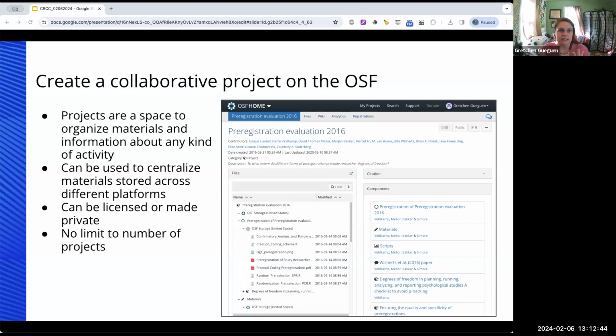And a really nice thing is that if you're working on a cross-institutional project, you can add as many contributors to an OSF project as you want, as long as they have an OSF account. And they can all contribute files from their various locations. So it can be a great way to centralize resources that may be found in lots of different places. So they're intended as a workspace, but they're also a great public way to share data.